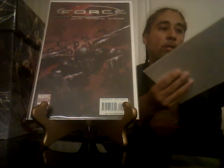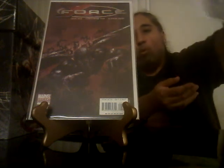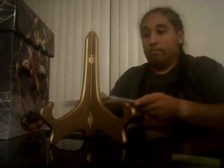And then they had the number 4 bloody variant for $1. And they had X-Force number 2 second print variant, which is way harder to find, you guys. This is a harder issue to find than the bloody variant. You know what I'm saying? This second print variant is hard to find. When I looked on eBay, I only saw one. That's it.